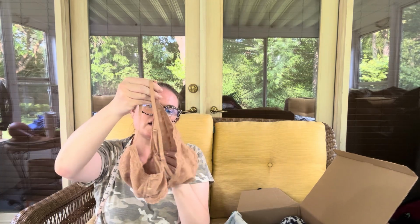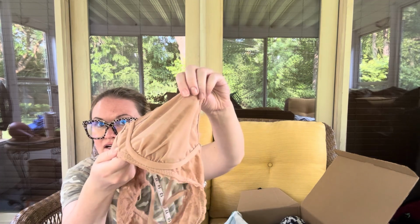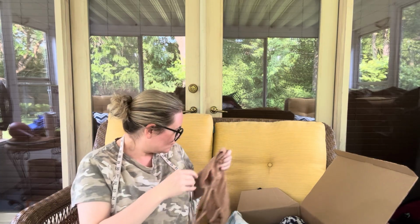And there is no underwire and no padding. It's just kind of lightly lined in there, so it's not see-through. This is really nice. I do love selling the Nuitag bras. We'll do $10 on the Aerie. That was medium.